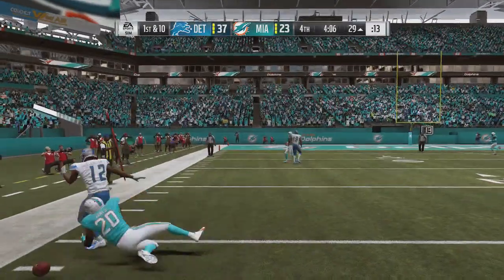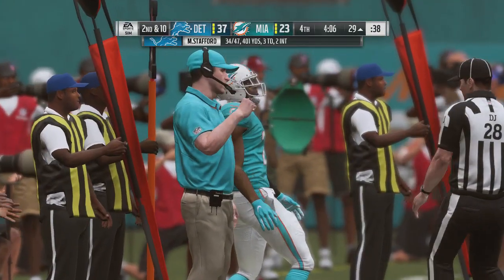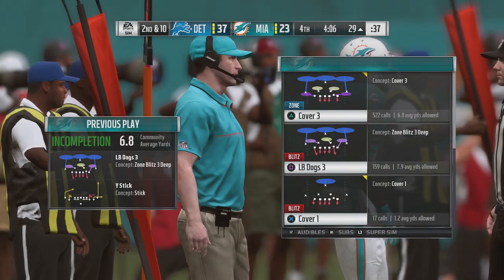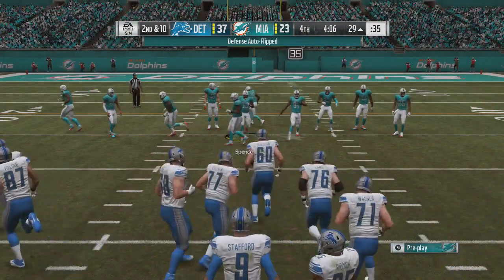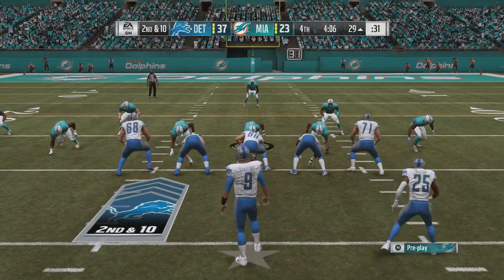Usually very accurate. The ball's getting to the right place. Guys are making yardage after the catch to help you out that way. I mean, the whole team has picked it up. And don't forget, that means the offensive line has had to pass protect pretty well, too. Everyone dialed in.